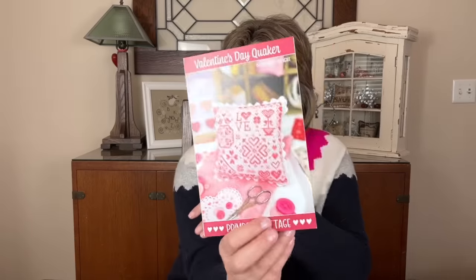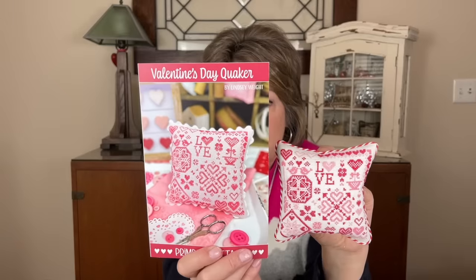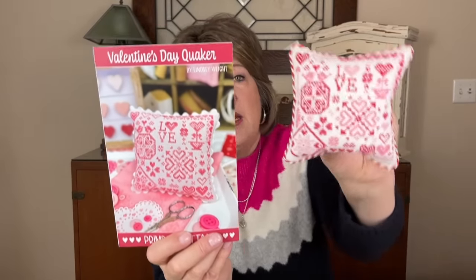First of all, those Primrose Cottage gals came out with the Valentine's Day Quaker, which is just beautiful. I stitched it with a few more colors added in, which I started with the autumn one. Just added a few colors, and then I kind of got myself in the habit of doing that. So I will try to remember to put the colors below, but if I forget, check my Instagram. So here's the pattern and here's the colors. And I just added a few more pinks. I added a hot pink, a red, a light pink, and a darker pink, I think. There are four.